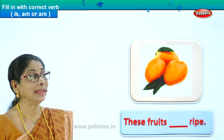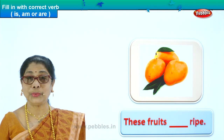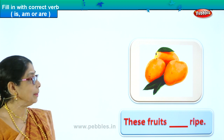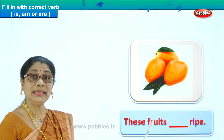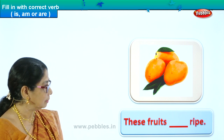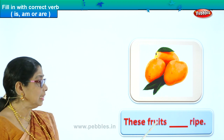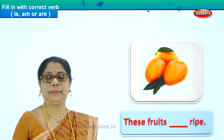Are you enjoying the exercise? Here is some juicy fruit for you to eat. You like? Summertime, mango time. These fruits. What are these fruits? Mangoes. These fruits dash ripe.